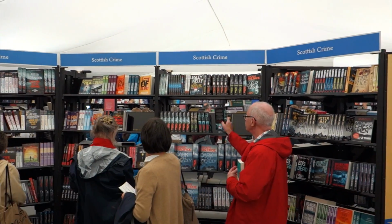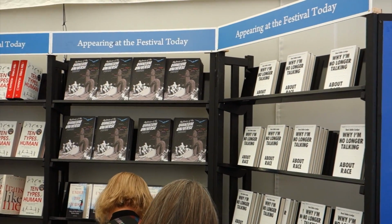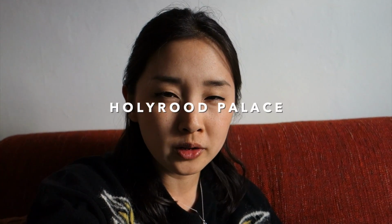So it was just fun to browse around, and I'm sure with the proper planning, you can find something that you're interested in and have a really good experience there. After that, we were going to take the bus to Holyrood, which is the palace where the royal family stays when they visit Scotland every summer.